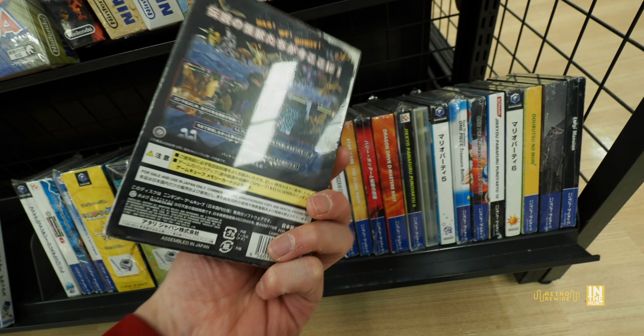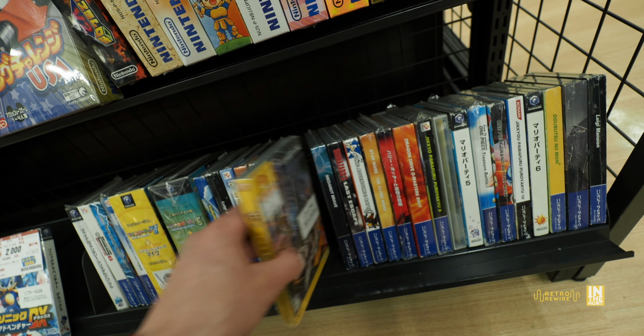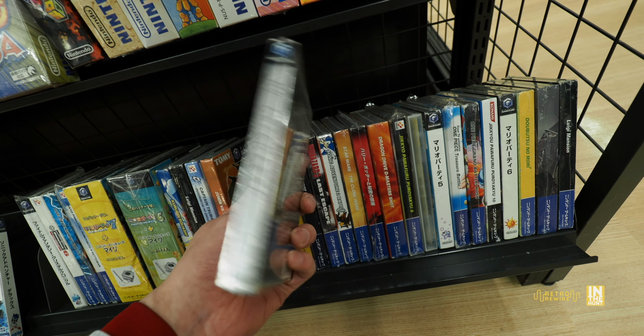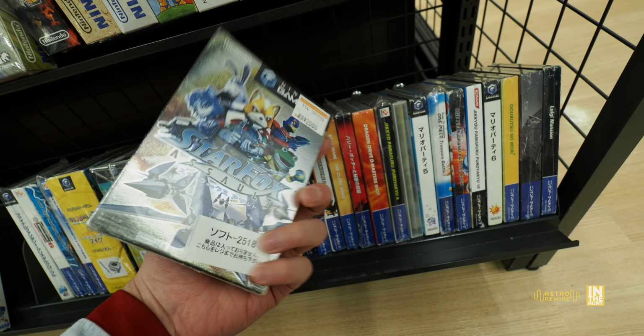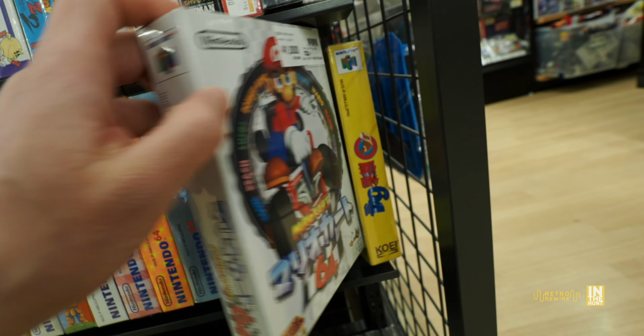And then we have Godzilla King of Monsters, which the movie Godzilla vs. Kong should be out in theaters by the time this drops. And then we have Star Fox Assault. This is a freaking awesome game by Namco. And then we'll check out a few 64 games.